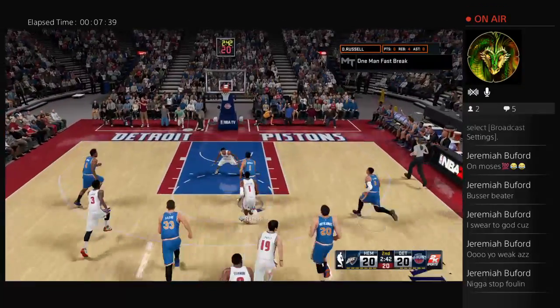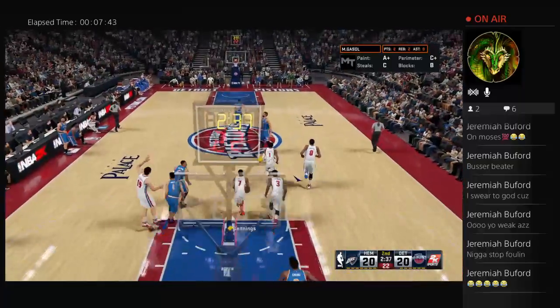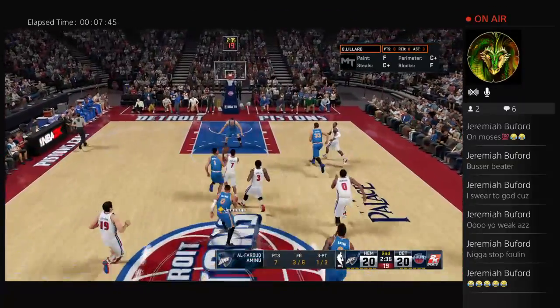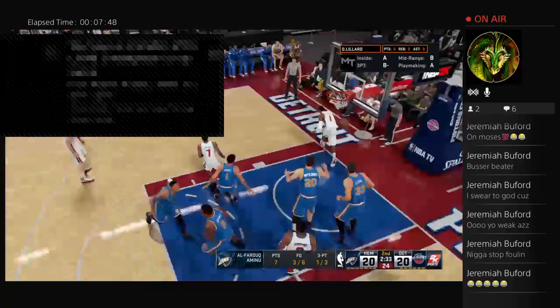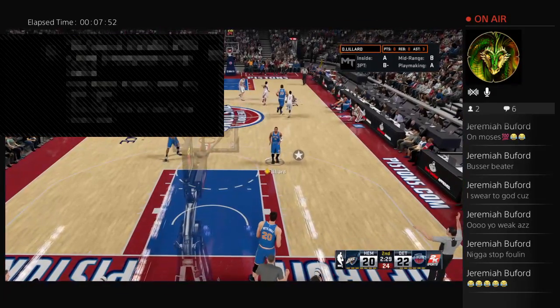And here's the fast break. Russell leading the way. Aminu misses the dunk. How does his touch disappear like that? He just hasn't been able to get it going this quarter. And the pass to Jackson, and he missed a wow. Third straight high percentage look this defense has allowed.